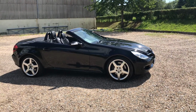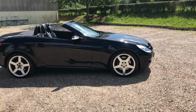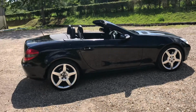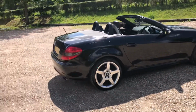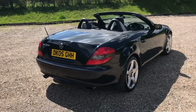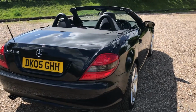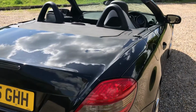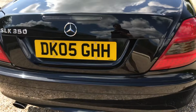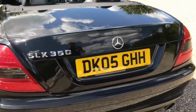And I've got to say, I've spent a little bit of time having a look through the car, and all the cars that we sell, we do what's called a pre-sales inspection just to make sure that everything is working and they're ready to go. I'm going to get up close and show you this car in some detail, and then I'll talk a bit about the specification.